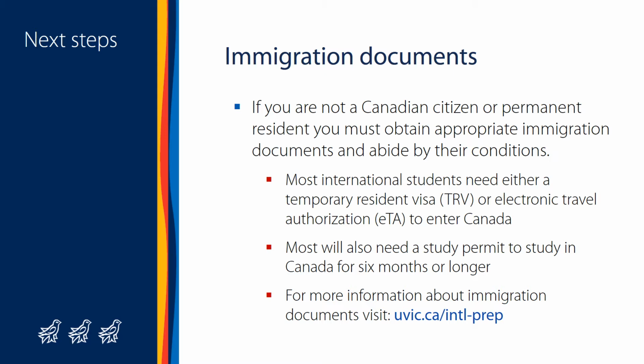And most of you are going to be completing an undergraduate degree at UVic. Therefore, you'll also need to apply for a study permit to remain in Canada for periods of longer than 6 months. For more information about immigration documents, we recommend that you visit the link that you're looking at on the screen, as it has a lot more information about immigration documents that you'll need as an international student.